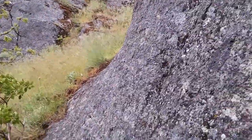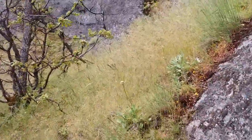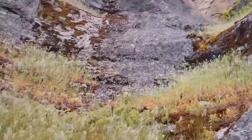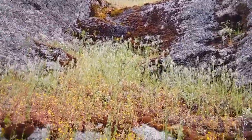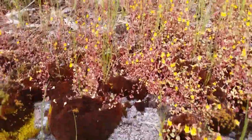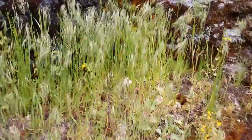Well, let's see if we can't proceed up some more without having to stop and use two hands. It's not easy climbing and hiking with one hand, but it is doable. Hey, if 127 Hours guy can do it, then I can do it. There's a little bit of a drip off here. This is very, very steep, but look at these pretty flowers. Lovely. It's late May, and so all the wildflowers are coming out.